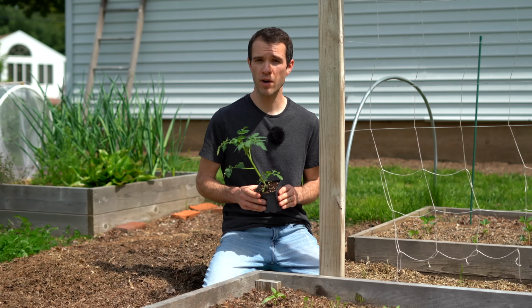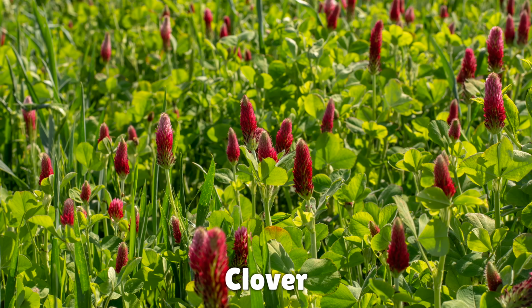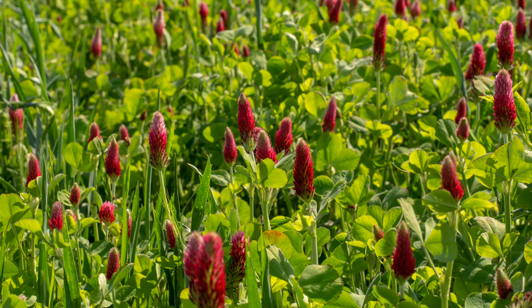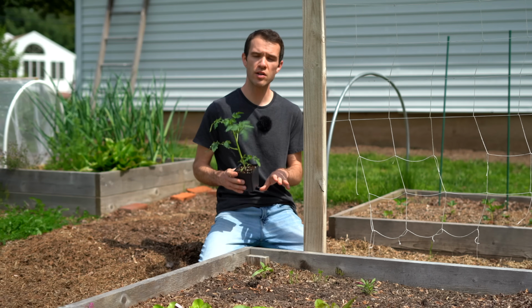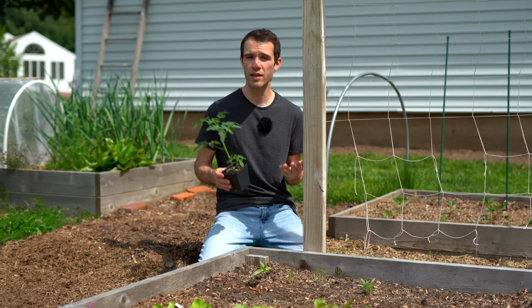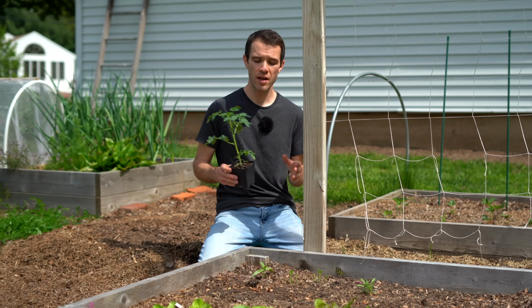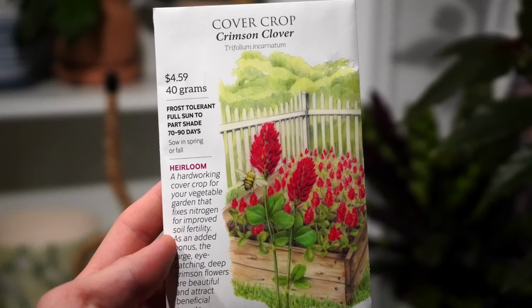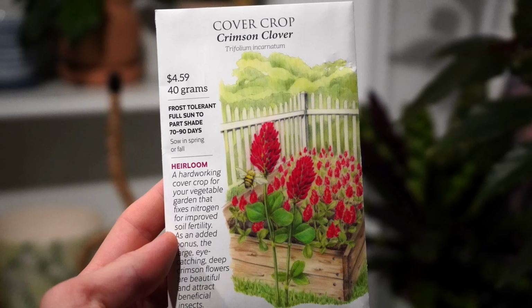Another example of this type of crop are clovers, so crimson clover or white clover. These are commonly used as cover crops, but you can grow them around the base of your tomatoes as long as you're keeping them at bay and trimming them back around when they start to flower. You will get some of that benefit into the soil, and it's also going to protect the soil from soil erosion, moisture loss, and it's going to add some natural organic material back into the soil.